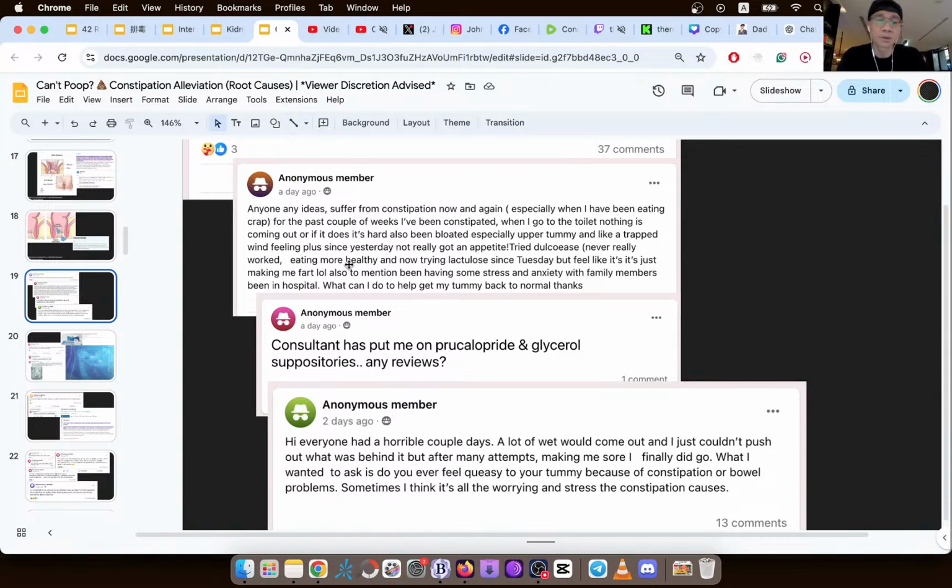Any reviews? So as they are giving up on their OTC medications, they work with other gastro specialists or consultants and just looking for answers.